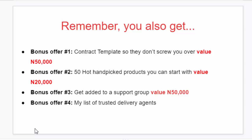And guess what, guys? I'm also going to throw in 50 hand-picked products you can start with today. What that means is you don't have to go through the hassles and all the stress of going on Google yourself to find these products to get started with. I've done the work for you, right? So just pick a product, set up the ad, and start making money. That's how easy it is.